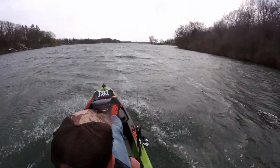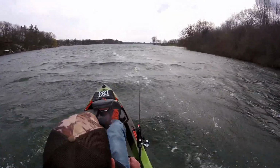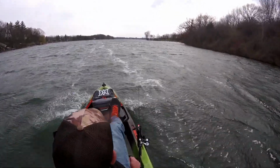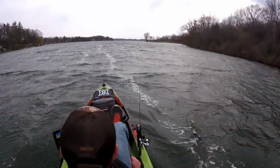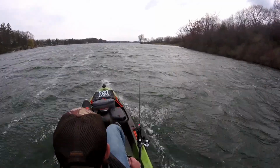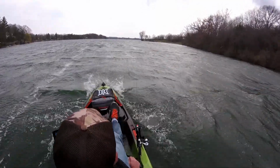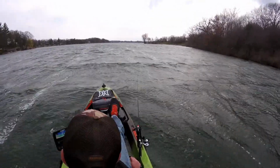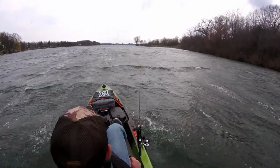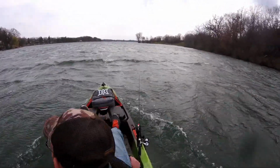Waves are getting bigger. Getting some good spray going here. I'm getting drenched. All kinds of good spray. Not panicking though. I've been in some situations before in kayaks and canoes and stuff like that. I wasn't panicking at all. The kayak handled it all very well. Yeah, it was rough, but it tracked good through the waves. It tracked good with the wind.